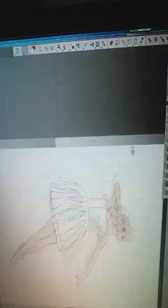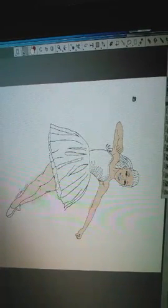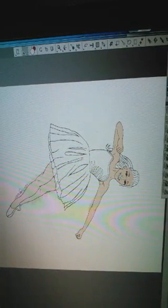All right. So that's the first. I always start with a medium color, and then I like to put a shadow and a highlight. So, I'm going to start with the highlight.